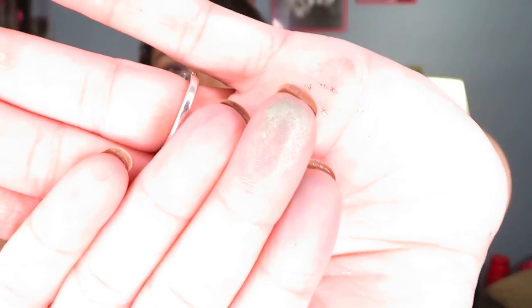Now, a few of these shades in the palette you do have to build up and work with, such as Candyland. I don't feel like that swatches very opaque right off the bat, as you can see right here. So you would have to build that one up. The other shade, was it Mist? No, Mist swatches okay. I think maybe it was just Candyland that I really noticed that you have to build up as far as shimmers go.